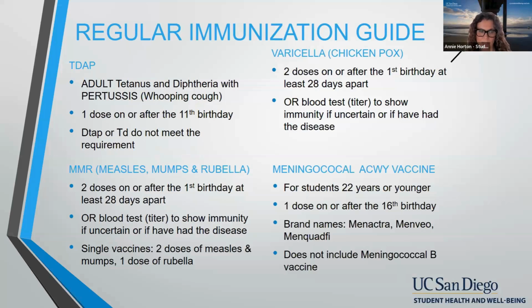The same rules apply for MMR as do varicella. 2 doses, with the first being on or after your first birthday with at least 28 days apart, or a blood test. If you had vaccines as single, you need 2 doses each of measles and mumps and at least 1 dose of rubella. So we'll be taking a look at that when you submit.